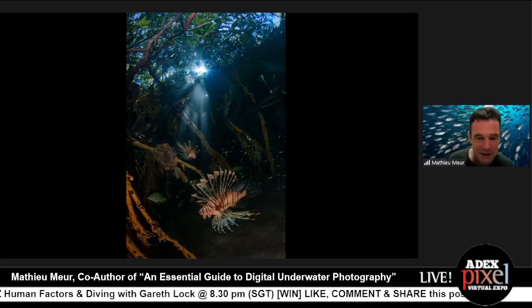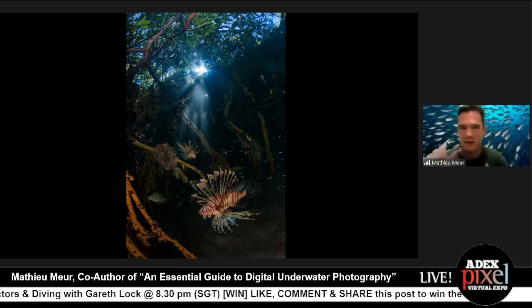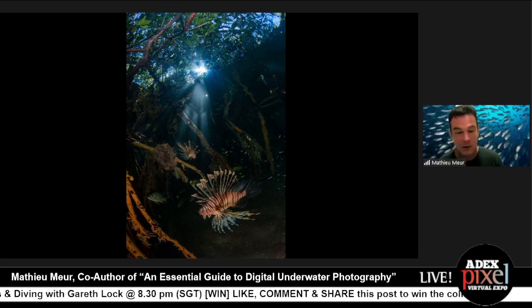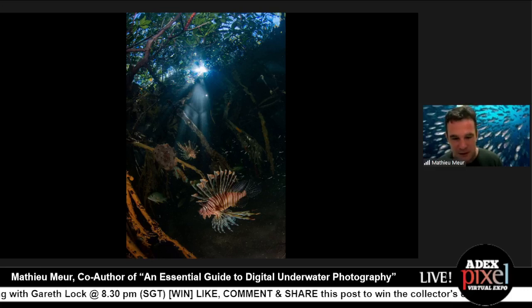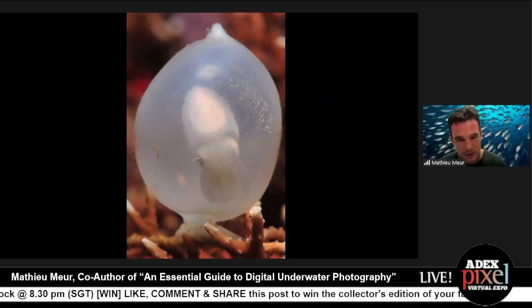Again, this is in a mangrove. I think that might have been in Cuba, and everybody was trying to focus on other things like, I don't know, crocodiles and whatnot. But I was really intrigued by the lionfish hunting in the mangrove, and captured this light filtering through the leaves. It's a very, very interesting moment.